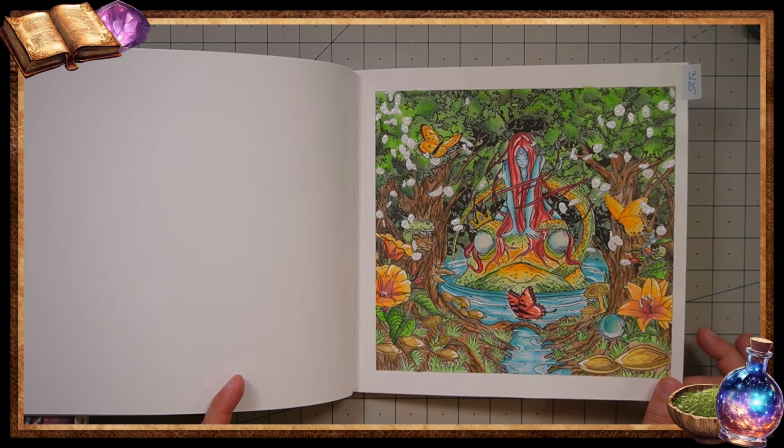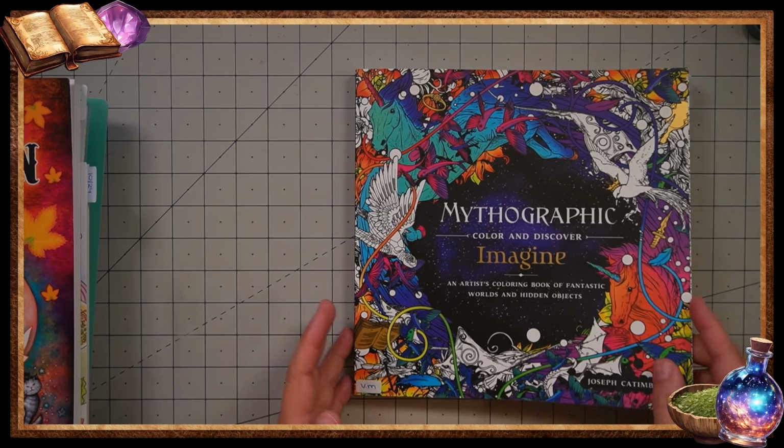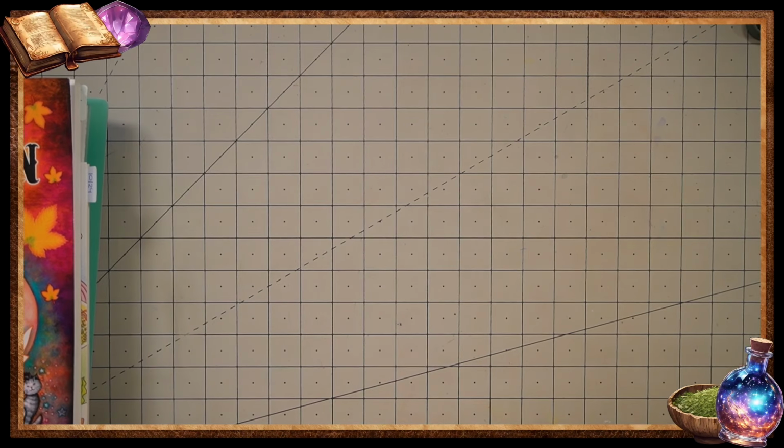Yeah, it's a great page. It turned out to be a great page. Love it. But it was a struggle in the beginning. All right, Mythographic Imagine.